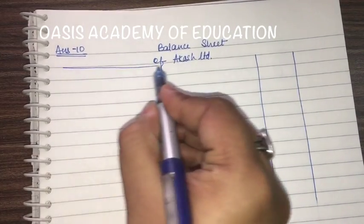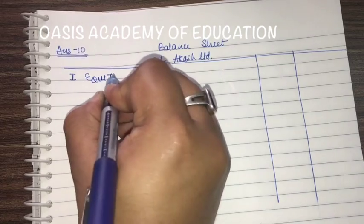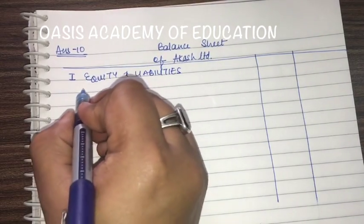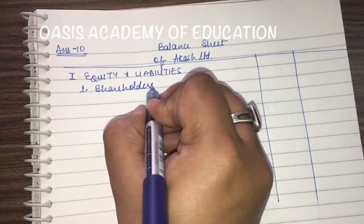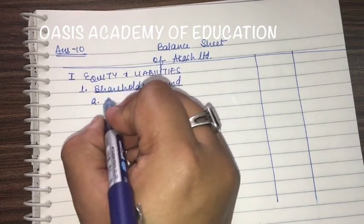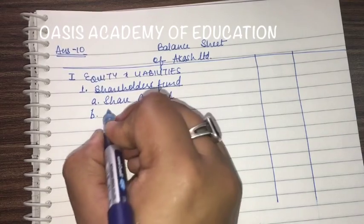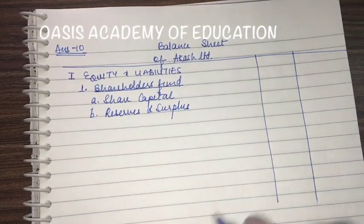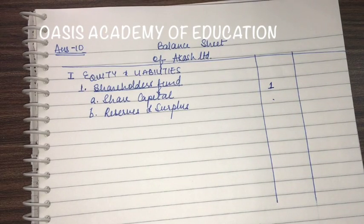So as you know, in this particular question we just have to prepare the extract. The heading is going to be equity and liabilities. इसके अंदर first heading would be shareholders fund. And इसके अंदर there will be a sub point called share capital, and there will be a B point called reserves and surplus. Since there is no premium or anything, no capital reserve, we don't need to prepare any note for reserves and surplus in this particular question.